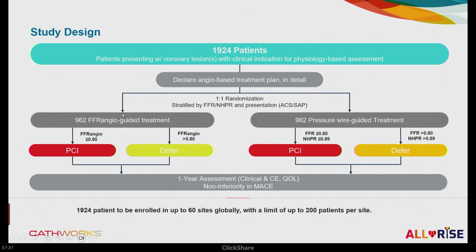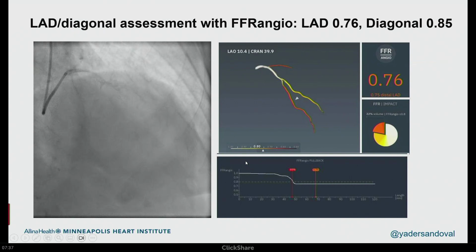But the question, of course, is: is this as good as the standard of care of FFR? So people will be very eager, I guess, 12 months from now to understand whether this is non-inferior as compared to FFR.